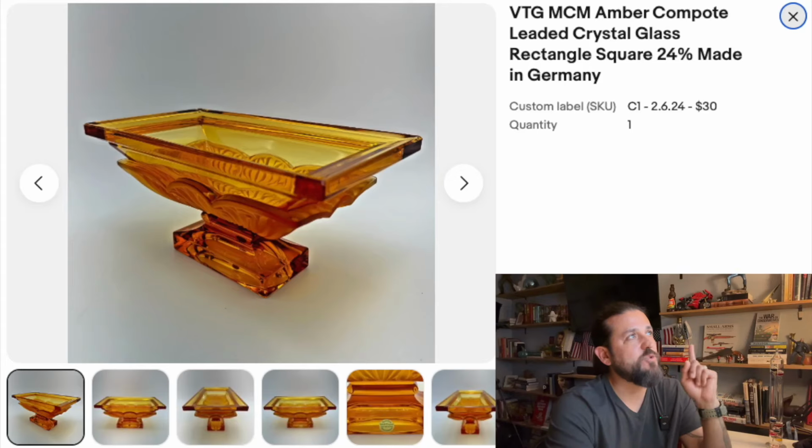And look at the keywords. It says rectangle square. I didn't just put rectangle, and I know it's not a square, but sometimes people look for square, because if things are squared, that means that they have hard edges. So that way, if they're looking for something rectangular or squared, I'm still going to get the customer to look at mine.